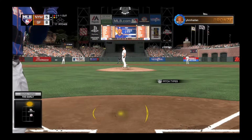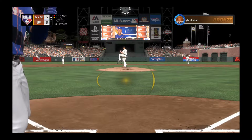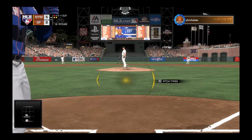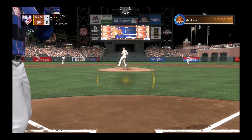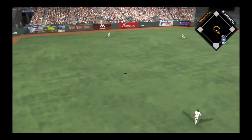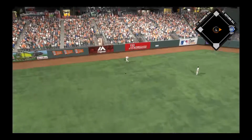It's 1-1. Well, he was clearly looking for a fastball right there, and that slider got right to him, slid to the side. And as a result, you got an ugly swing and miss. Well, now it's a 1-2 count. He's throwing the same pitch 3 times in a row. He got ahead with it. Now let's see if he puts him away with it.